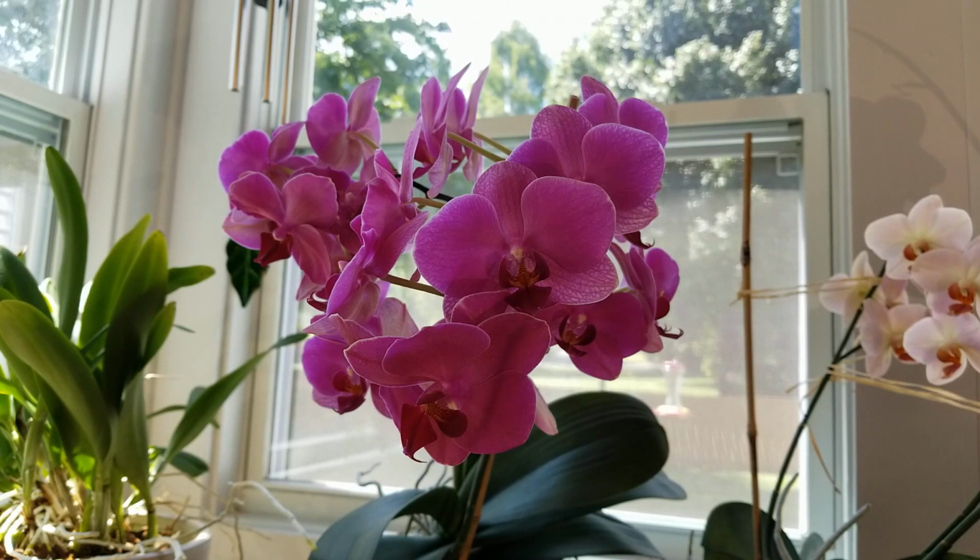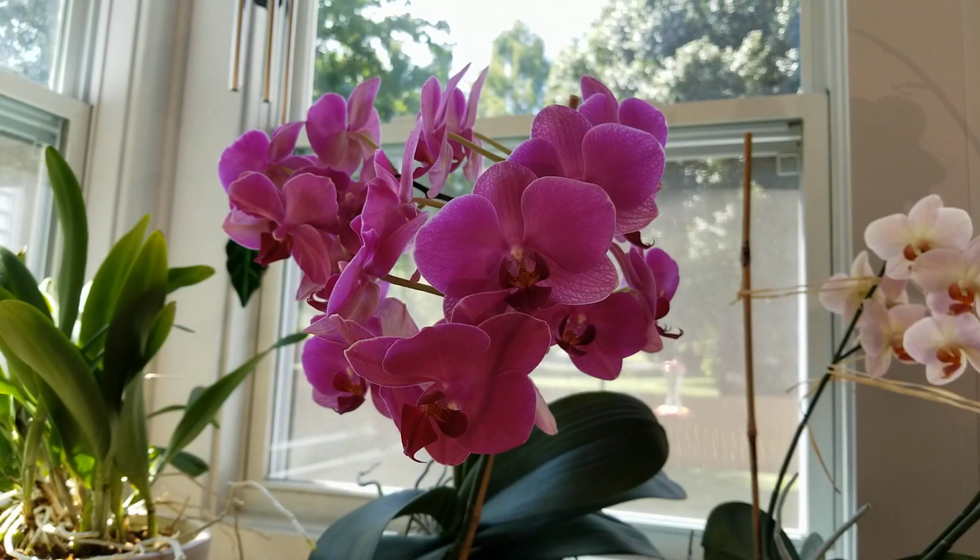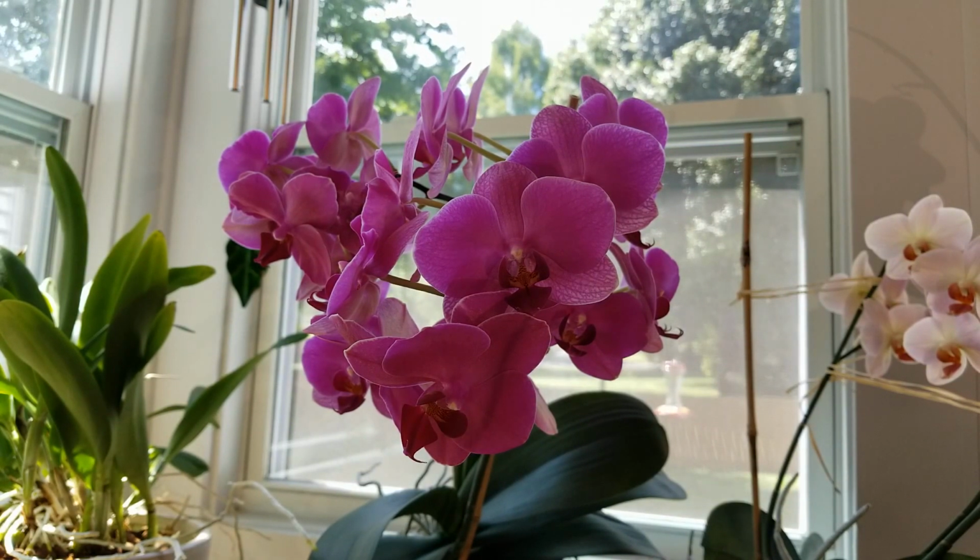And here's my Foul Brothers Red Caribe. I've had this in my collection for about 14 years, and she blooms beautifully every single year. Very vigorous growing plant, and the color of this one is just so saturated, as you see.